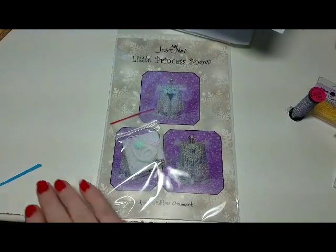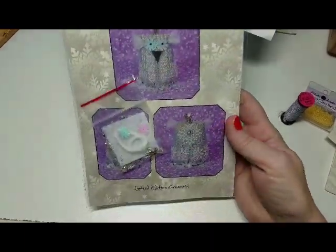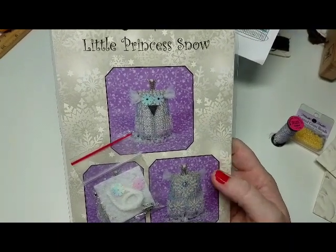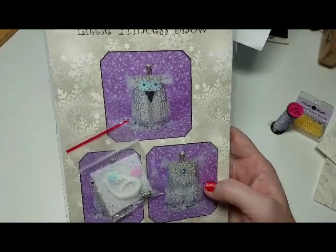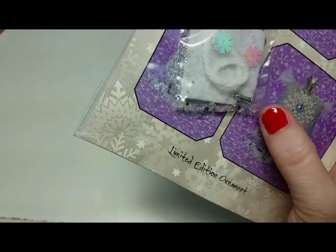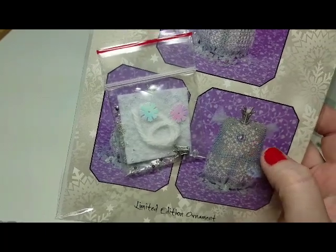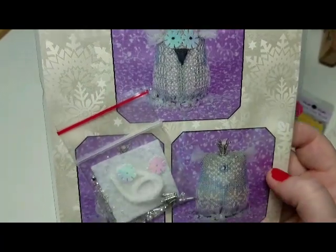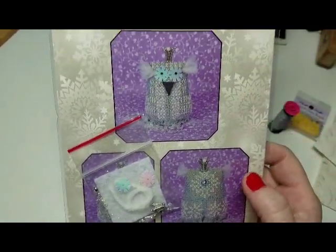And the last one that arrived here is another Just Nan. It was on sale, so since I like Just Nan patterns, this time I got an owl, and I have a mouse for Christmas. And this owl includes a cute, very tiny little crown, if you can see here. And there is a big bead to do for this part. And it seems like the stitching itself might be just one day's work, but then you put it all together with little fluffs for ears.